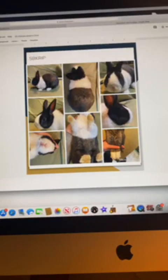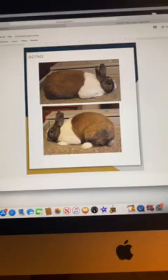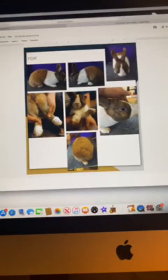We're going to move on to two more varieties. That's Tort. There are 3 senior bucks competing. Third is an A07M1. He's kind of longer, flatter in type. He needs to be more tied together. This breed has a compact body type, which means they're short, and this guy's just too long. Due to the angles of the photo, it's hard to really assess.